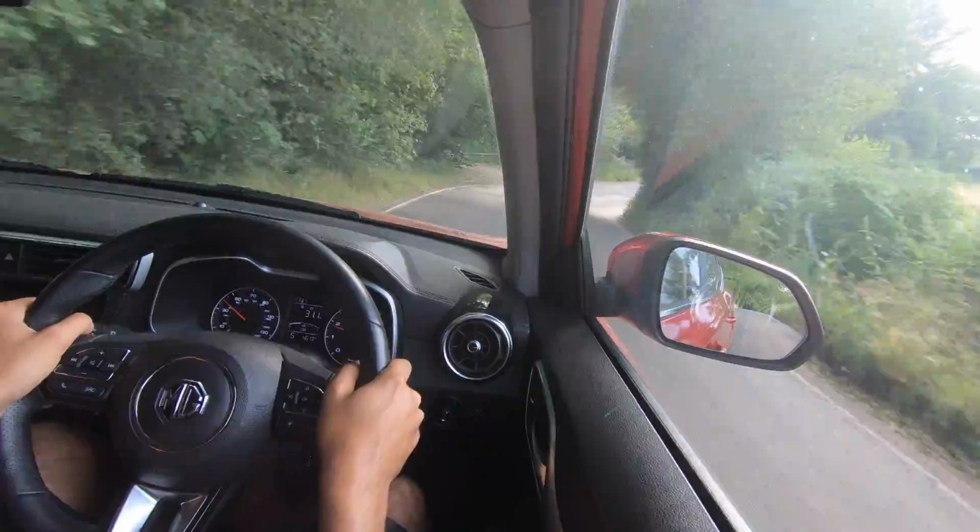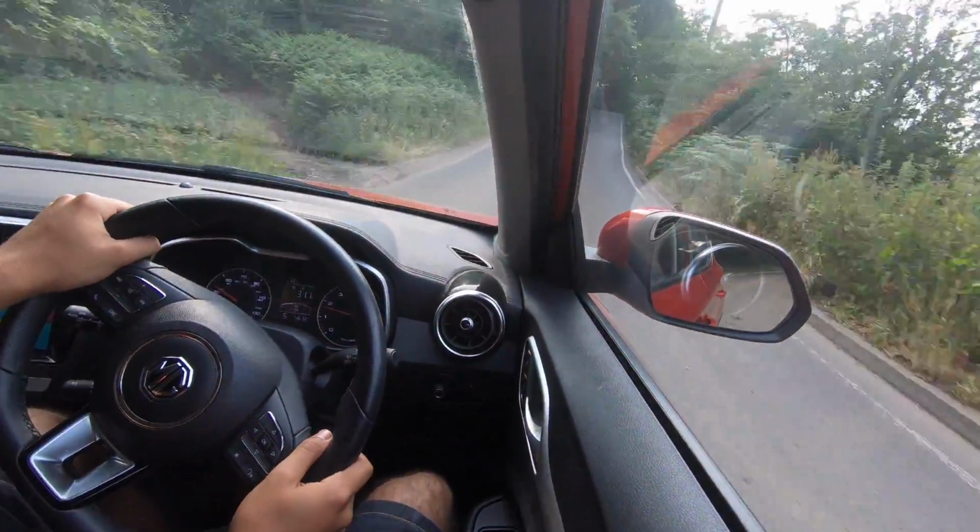So the ride may not be the best, but what is the ZS like when you show it to some corners?